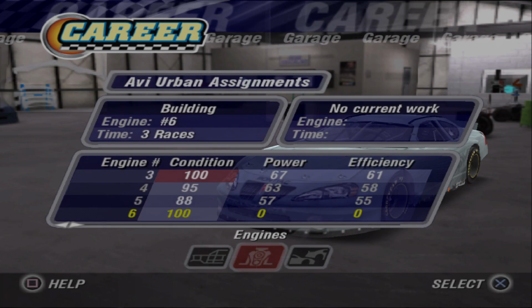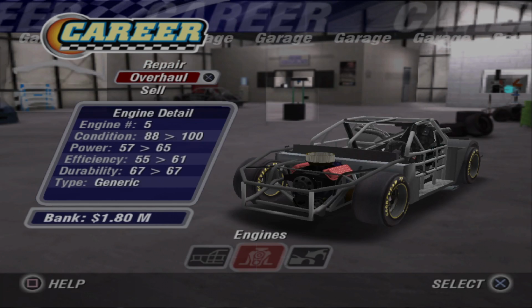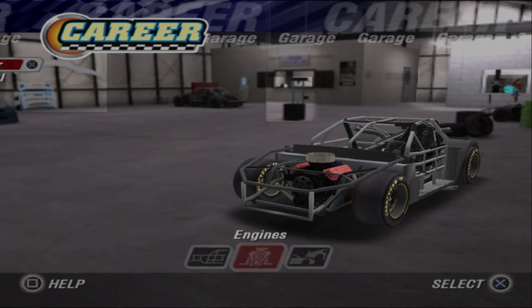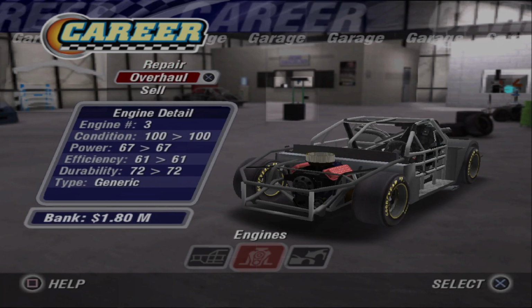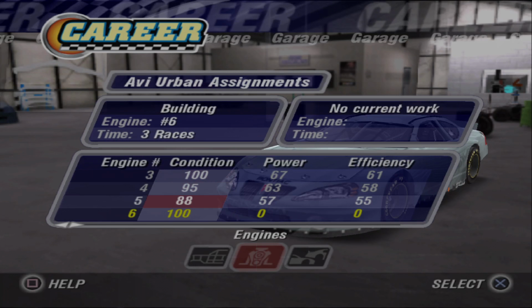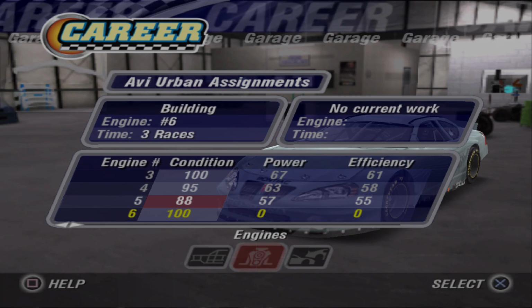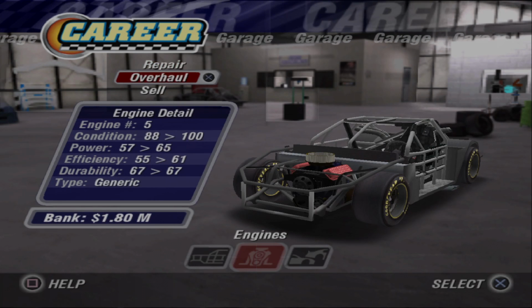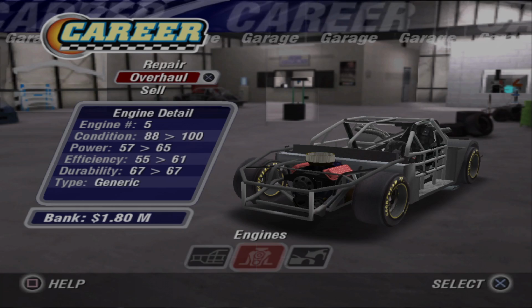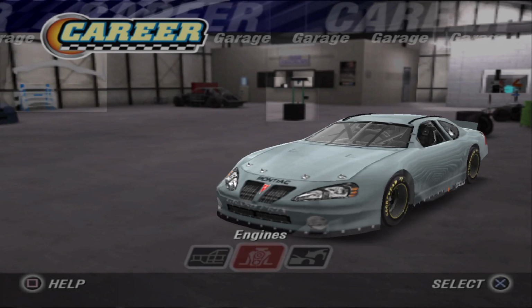Now let's take a look at the engine department. We still have some stuff being built, but we can definitely overhaul something. I'm thinking just overhauling that to 65. I think that'll be good, because that's 65, 60. That could be 61. That's one of our fresher engines. I'm not sure if I want to use that for this episode or not. I'm going to have to figure that part out. Maybe so, because Atlanta is a fast track and we need a fast engine, so we're probably going to overhaul this one for 2 races. It's only 222,000. All right, fine by me.